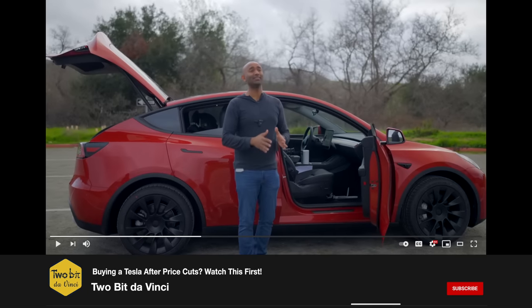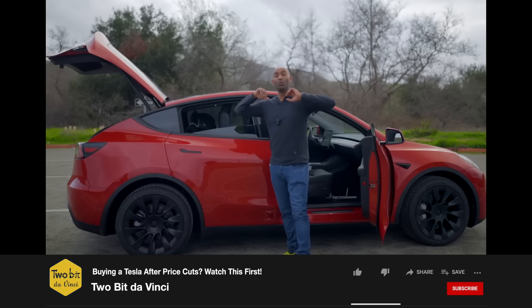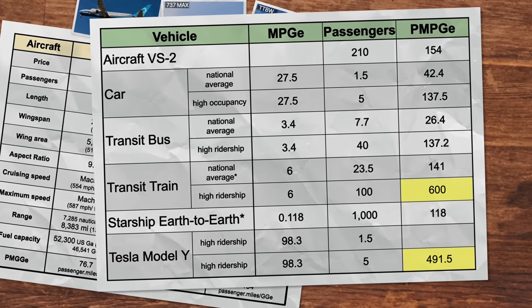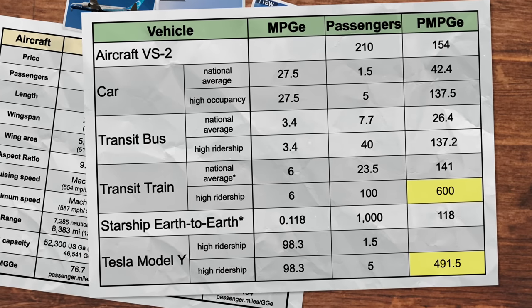Now, the only thing missing to satisfy my curiosity is to see how the VS2 stacks up against a Tesla Model Y, because why not? So this is super satisfying. If a full Tesla can do almost as well in terms of total efficiency as a mass transit system like a train, it means that we can make a big difference by carpooling in a Tesla.